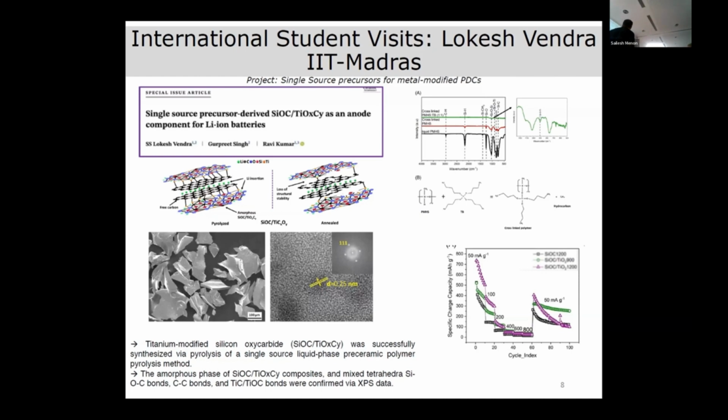So the student would prepare these samples at different temperatures. We assisted with the SEM and the TEM. And then those are the results as electrode for lithium-ion battery. What we found was that the silicon oxycarbide containing titanium showed improved rate capability and capacity retention compared to neat SiOC.